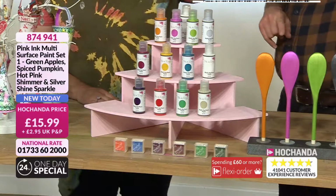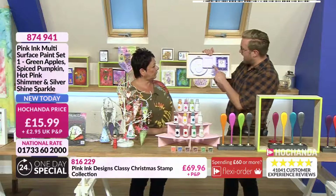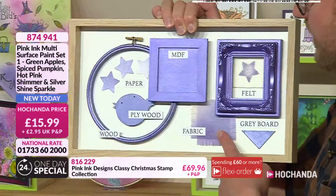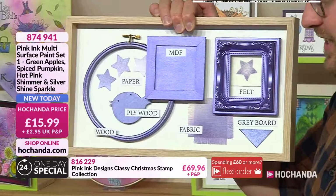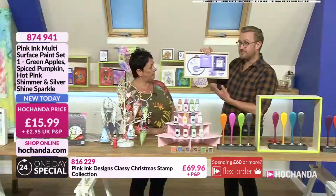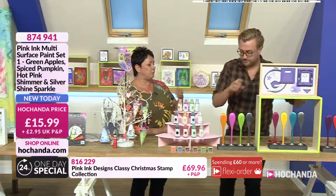Right, okay. You can see the set there. So something to work on fabric and MDF, for example, is pretty impressive. Not bad, eh? I assume we can't wash the fabric, though, can we? Yes. We can wash the fabric? Fabric's safe once it's heat set with an iron. So you heat set with an iron. That's mightily impressive. Felt as well, which is quite a novelty. And stenciling onto felt with it is really good.